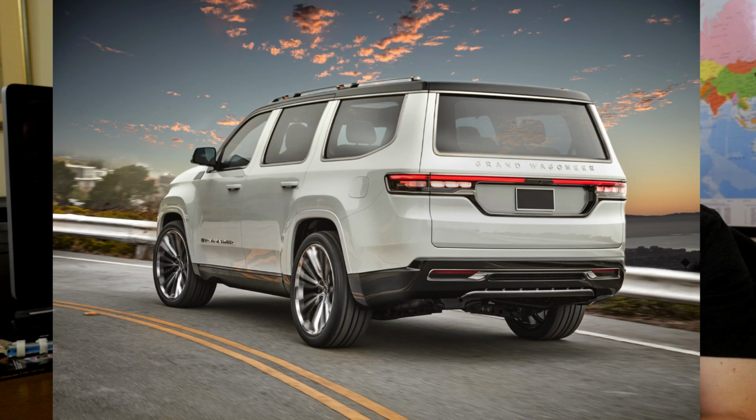All right, let's get to another one. Excuse me, that's the rear. This is going to be a very upscale three-row utility vehicle.